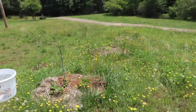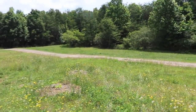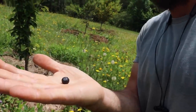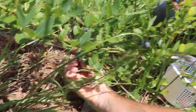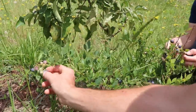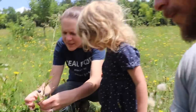Okay, that's the end of this row. These got planted after the blueberries, yeah. So we don't have any blueberries down there. Next row. That's the color you're looking for. Almost black. Is that a lot of blueberries? Look at these. These are almost the size of grapes, some of them. Yeah, these are big.